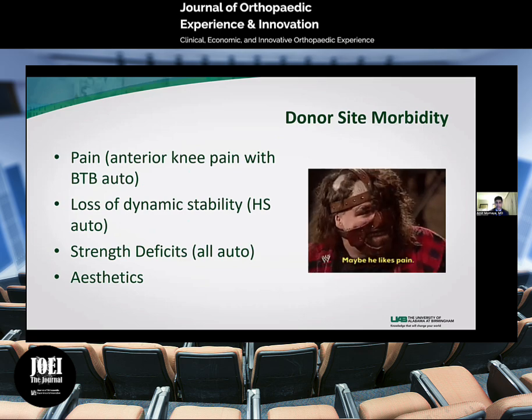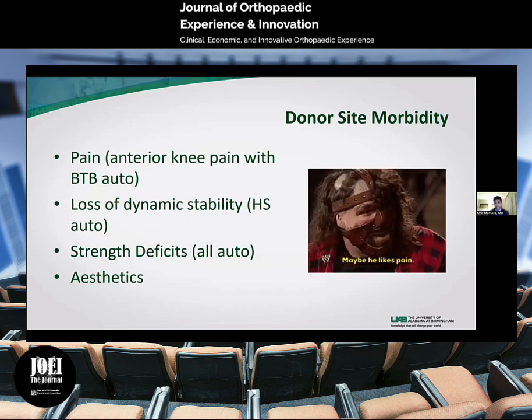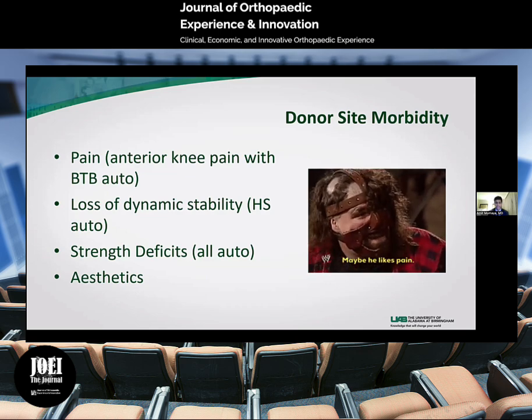So we talked about donor site morbidity. Why use allograft in certain select cases? Well, first of all, pain, right? There's a lot of pain associated with any autograft. Of course, hamstring seems to have the least pain. Quad has a little bit more pain, and then BTB has a lot of pain, a lot of anterior knee pain. We oftentimes just ignore it, honestly, but up to 50% of patients have anterior knee pain with BTB autografts.